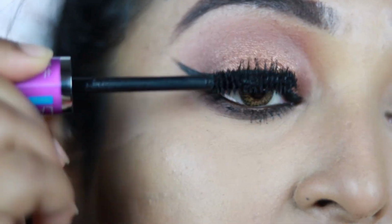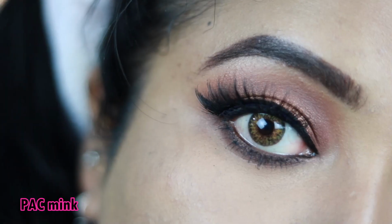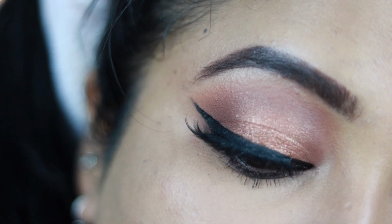If you are not comfortable using a false eyelash, you can definitely skip it, but I love wearing falsies, and you can see this is how the final eye makeup turned out. Now it's time to complete the rest of my face.